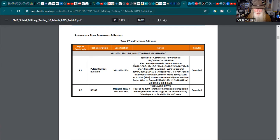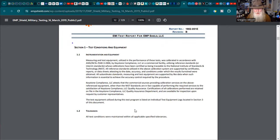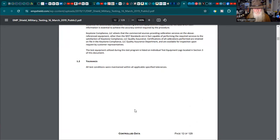But they say, see here, 5,000 amps. Remember I showed you the 5,000 amps, the 2,500 amps. Here it says complied. But if you actually read the test data itself, it does not in here anywhere tell you they tested the 5,000 amps or 2,500 amps. There should be some explanation of that. I don't see it. I don't see that anywhere in this report.